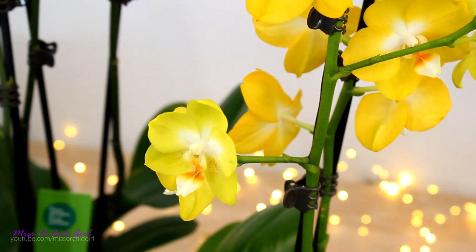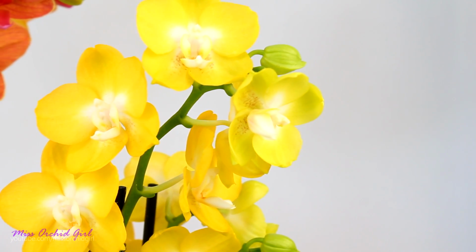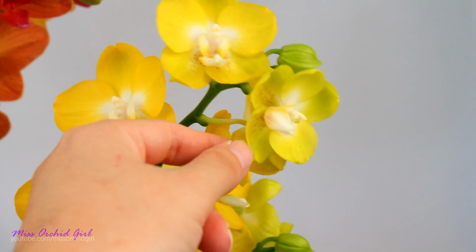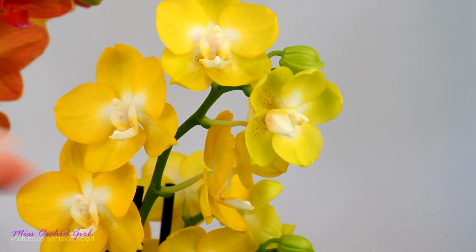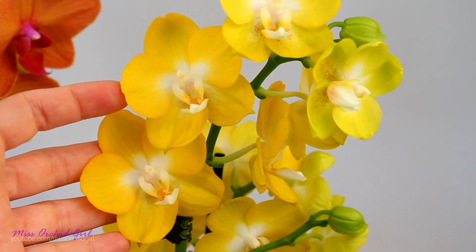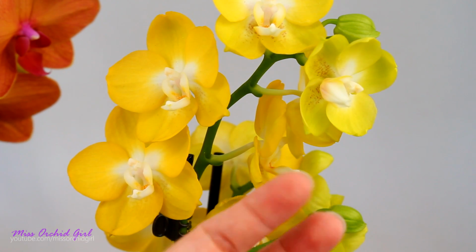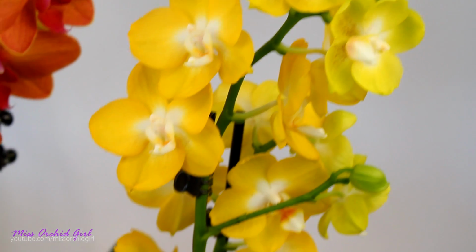I really hope it translates on the camera. Let me see. Alrighty. So this is a fresher flower. Let's try to reduce this contrast a little bit. This is a fresh flower. Do you see it has a more stark yellow, a more greeny yellow? The older the flower gets, the more golden it becomes. You see that? Usually it's the other way around. It's very intensely colored when it opens and then it fades into a more washed out color. No, this one is exactly the other way around.